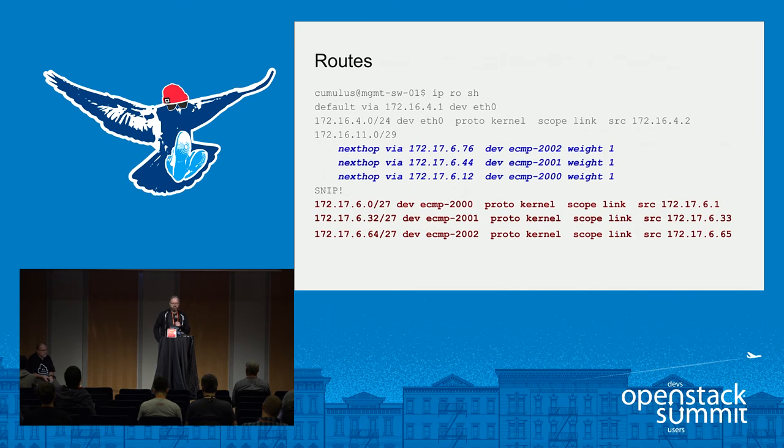And we can see that here in the blue. So my virtual IPs are in the 172.16.11 range. And then you can see that we have three different routes to three different IP addresses, all with the same weight, and they're actually on different VLANs as well. Each one of those corresponds to a different HA proxy. And you can also see that in the red, it describes which IP addresses are there and which networks.